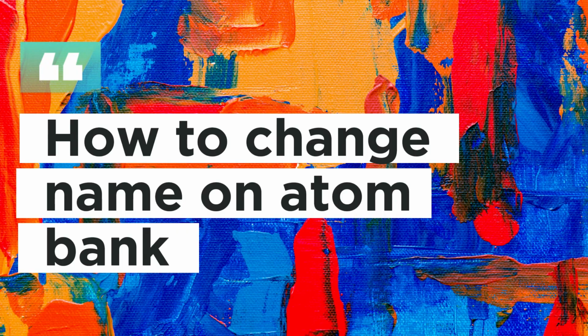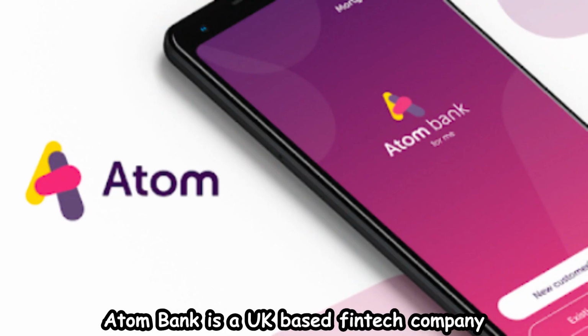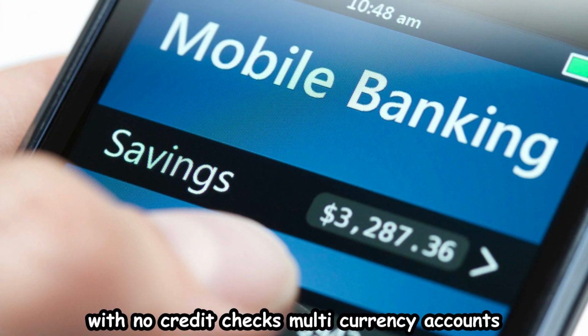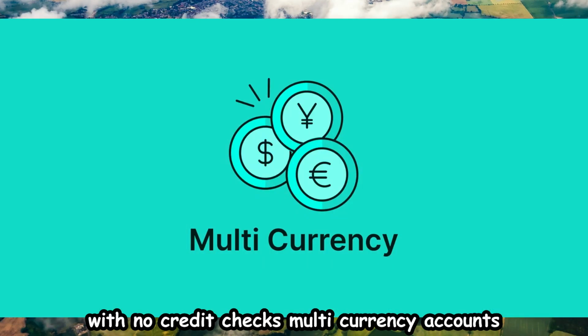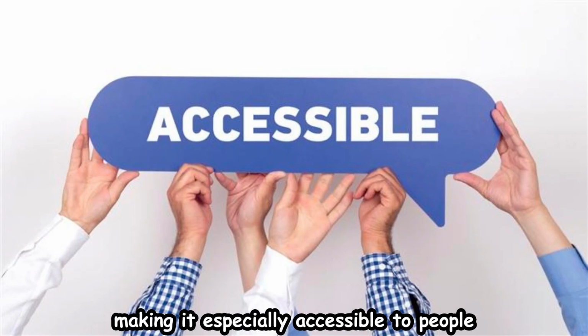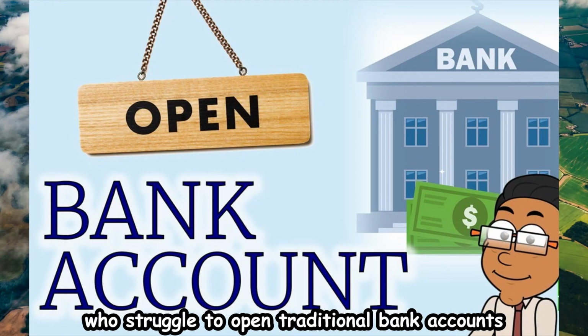How to change name on Atom Bank. Atom Bank is a UK-based fintech company offering mobile-only banking services with no credit checks, multi-currency accounts, and international money transfers, making it especially accessible to people who struggle to open traditional bank accounts.